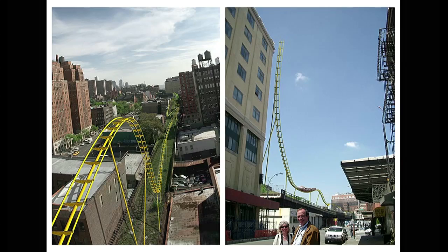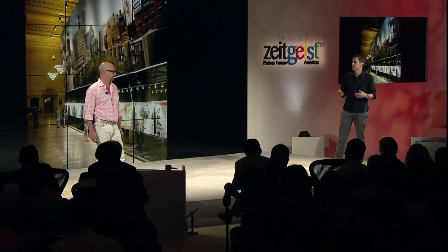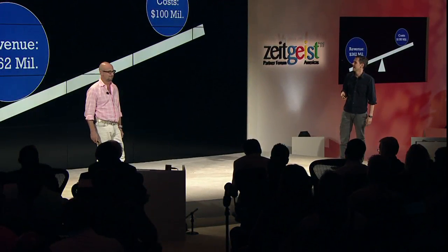Another one was leave that beautiful, pristine landscape alone and then put an urban roller coaster that would go right through the city. And we had the exhibition of all the entries. We had, I think, 720 entries from 36 countries. It was one of the first competitions that was done online. And this is where we started building this really international following for this project. But the reason we wanted to do the exhibition at Grand Central is so people wouldn't think about this just as a local project, that it could have an impact beyond just the neighborhood it ran through.